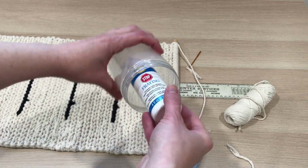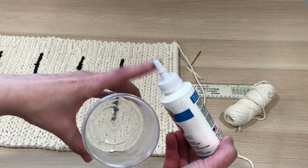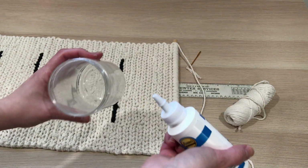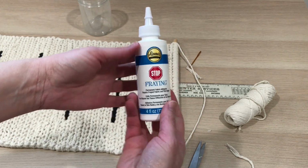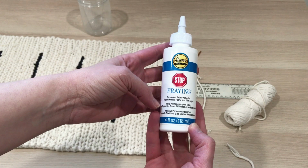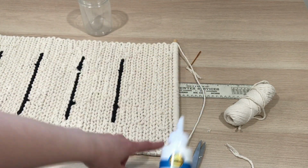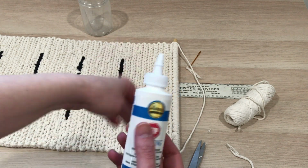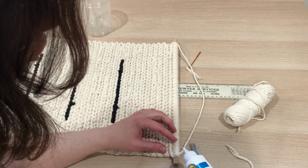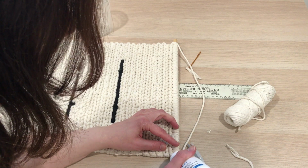Going to be using a fabric glue. I keep this upside down just so the glue is always draining down. I've got the cap on. It's a nice little trick for those of you who are always having a hard time trying to get that last bit of glue. So I'm going to be using this Aleene's Stop Fraying glue. It's a permanent fabric adhesive, and I only use a tiny little bit on parts that I feel like could potentially fray, or just to add a little extra strength to that knot so it won't unravel or anything.